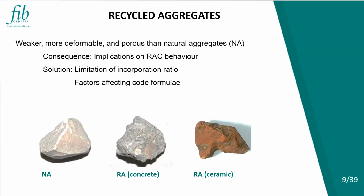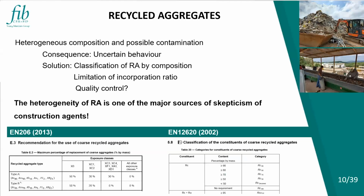As you see here on this picture, on the left you have a natural aggregate totally composed of stone, and then you have two different recycled aggregates, either made of concrete or of ceramic materials. They are weaker, they are porous, and they are not quite the same, and this contributes to heterogeneity. In terms of heterogeneity, the biggest challenge is the uncertain behavior of this type of aggregates and of concrete made using it. And one thing that needs to be stressed is that a recycled aggregate is not made just by crushing waste. There's a previous sorting and triaging mechanism. As you see there on the top picture, the plastics, woods are removed in large quantities, then aggregates are crushed, and there are different types of processes to remove aggregates that are observed as being composed of undesirable materials.